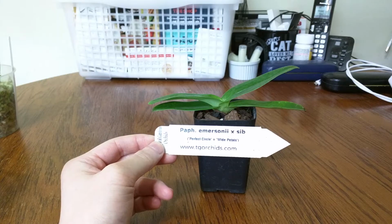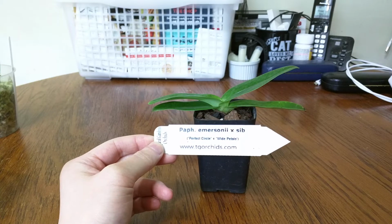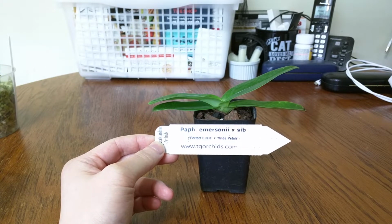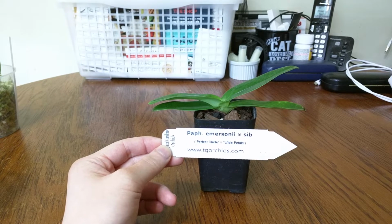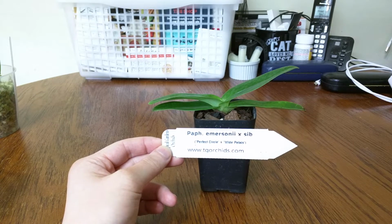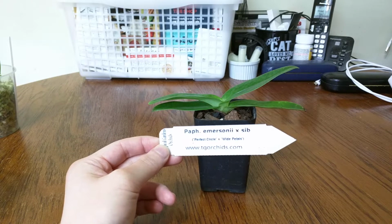So the first plant is my first ever Paphiopedilum and it's Paphiopedilum emersonii cross sib. The reason why I wanted to get this plant was I heard Orchidea in one of her videos mention this plant and I've never heard of it before, so I did some googling and the flowers are white with yellow and I do like that color combination, so I figured I'd get this one.